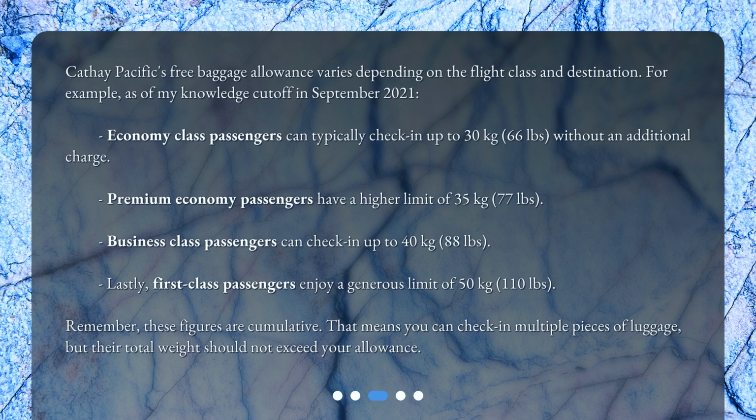Remember, these figures are cumulative. That means you can check in multiple pieces of luggage, but their total weight should not exceed your allowance.